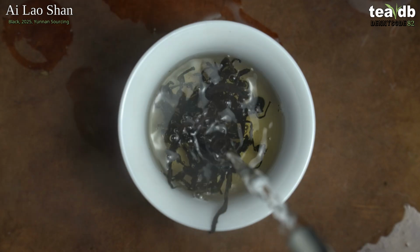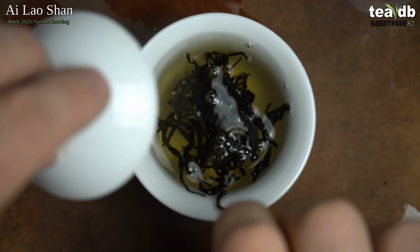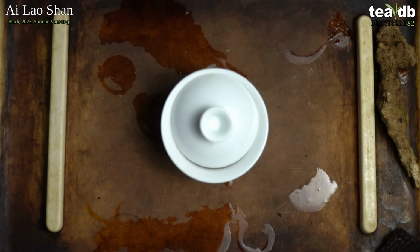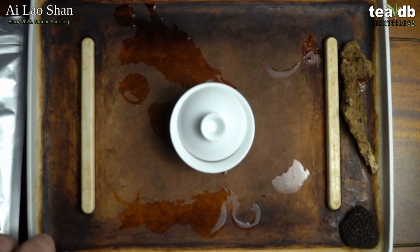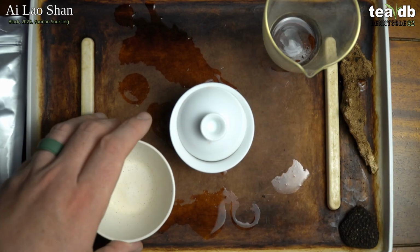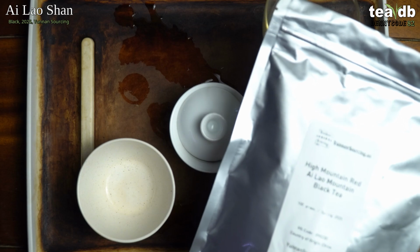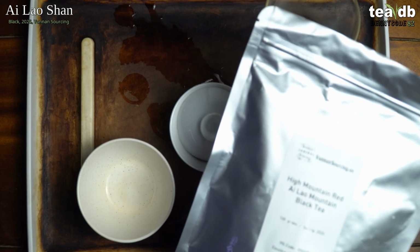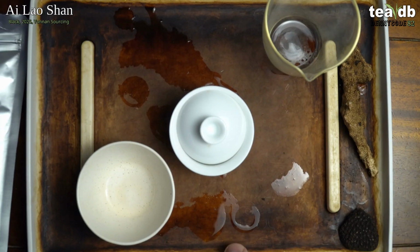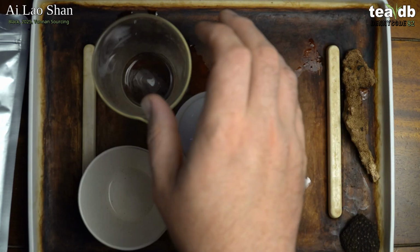It is time to revisit one of the teas that kind of got me more into tea again. And that is this, oh boy, Ao Mountain black tea. And I'm gonna end up doing a megasode on this tea.